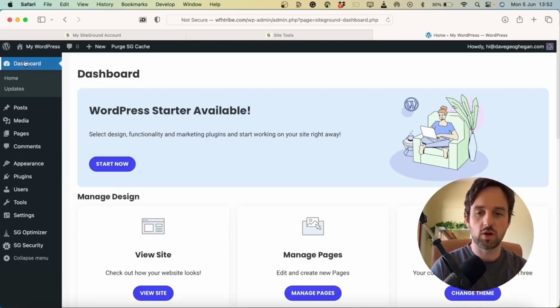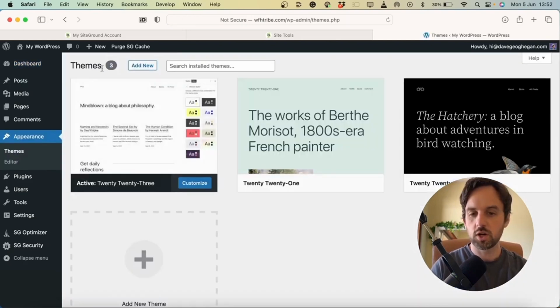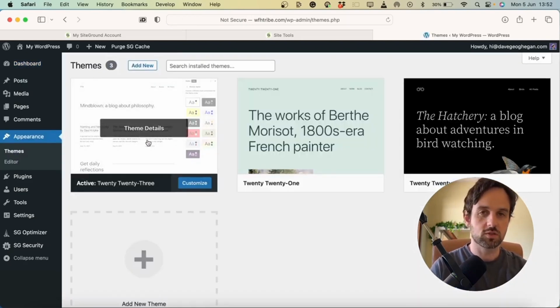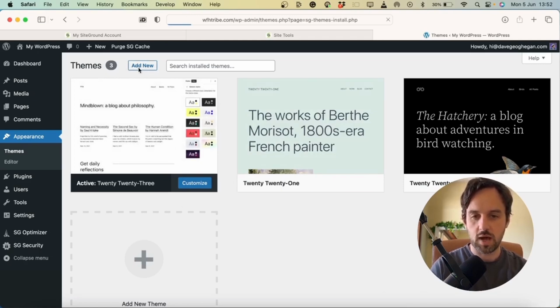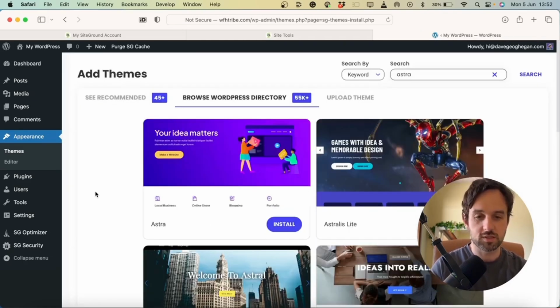The first thing is we want to install a theme. So to do that, we want to go down to appearance and select themes. Now we're not going to be using any of these as templates. We're going to just be using the general structure of the theme. So what I actually do here is I go to add new and I search for Astra. I use Astra for all my websites. It's completely free. And as I said, we're going to be building our own pages. So the layout and design is not what's important. It's just Astra is a very lightweight theme, so it doesn't add a lot of bloat and slow down your website. So what we need to do now is just click on install and then select activate.